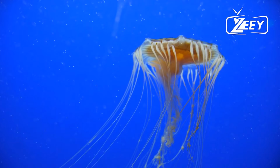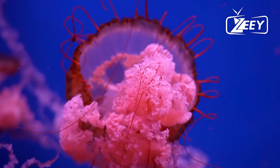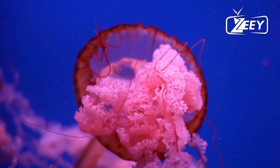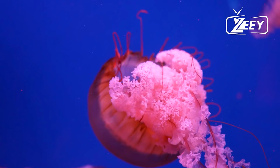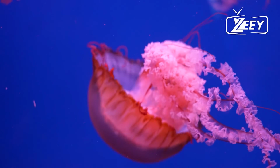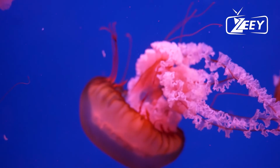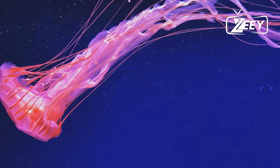True jellyfish can only detect the presence of light, however box jellyfish can also detect reasonably mature eyes on each of the four sides of their bell. There are clusters of eyes that enable them to see particular light sources.